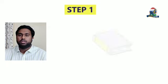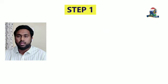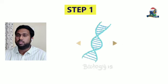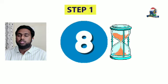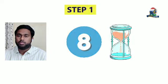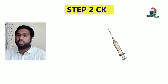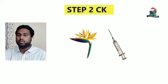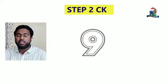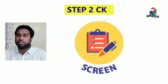So the step 1 exam. The step 1 exam tests your knowledge in basic science subjects like anatomy, physiology, microbiology, biochemistry, and others. It is an 8-hour exam consisting of approximately 280 multiple choice questions. And then comes the step 2 CK, or step 2 clinical knowledge. It is an exam that tests your knowledge of clinical science subjects like medicine, surgery, pediatrics, OBGYN, and others. It is again a 9-hour exam consisting of approximately 320 multiple choice questions.